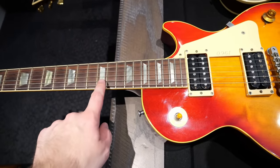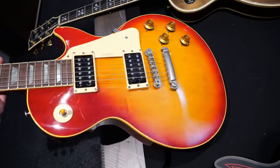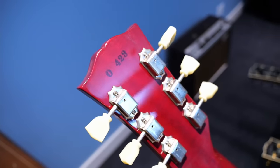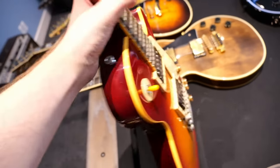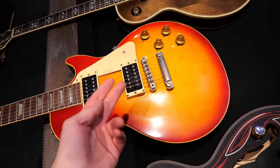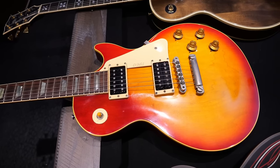Some of it comes down to the inlays and some of the finer detailed specs. I mean, this is by no means a crazy top or a custom color, but what makes this one kind of cool is the very low serial number. This is 1990, the 423rd one made. Now, despite what a lot of forums will tell you, 1989 is actually the first official year, but 1990 is the first full year. So there are a few that trump this one.